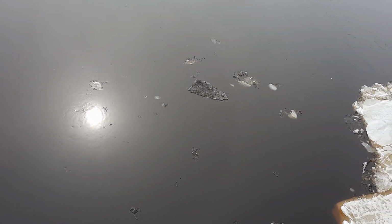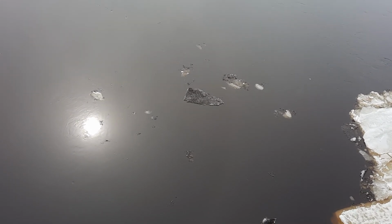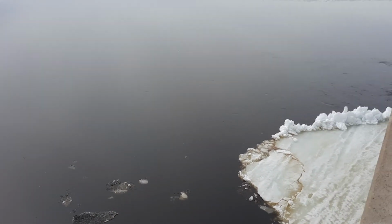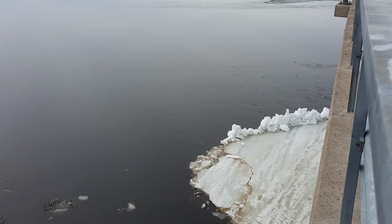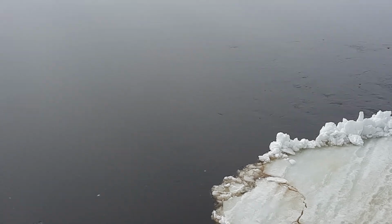Those are twisting. Interesting. I have never seen that here before. And you can see some little swirls in the water there. Oh, look, that one is going backwards as well. It's coming back this way.